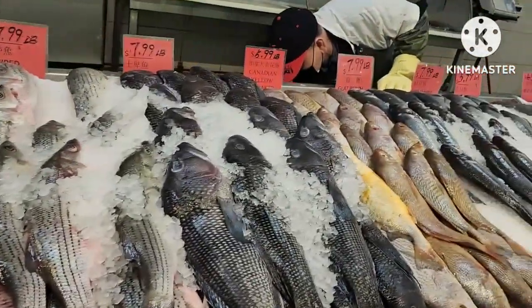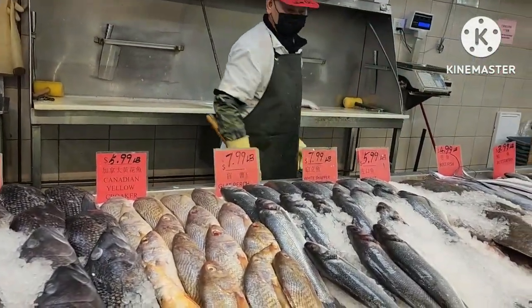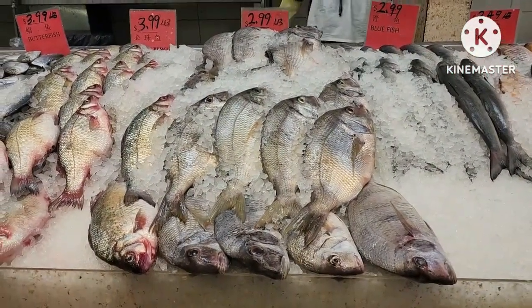Another good thing about this market is they sell live fish, as you can see right there. You know, he's gonna catch a fresh one, and then you can ask him to clean it and cut it for you.